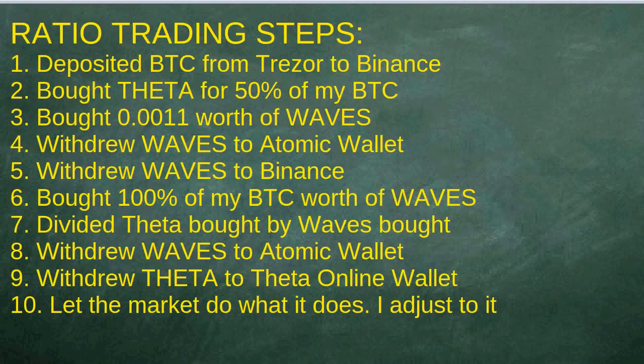Now on to the ratio trading. I'm going to go through a few steps that I did today in deciding, okay, you know what? I have a decent amount of Bitcoin that I want to turn into altcoins, and I took maybe close to 3% of my Bitcoin, not quite, maybe 2.9, close to.